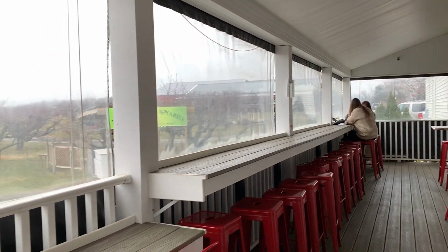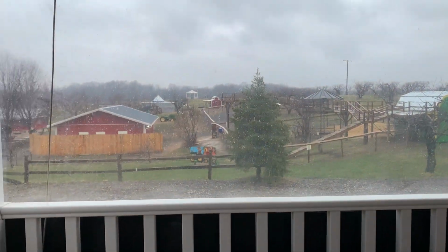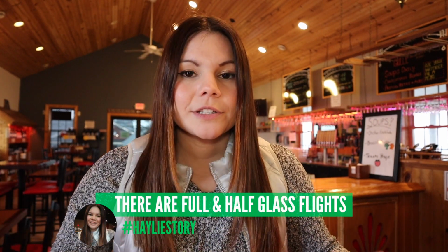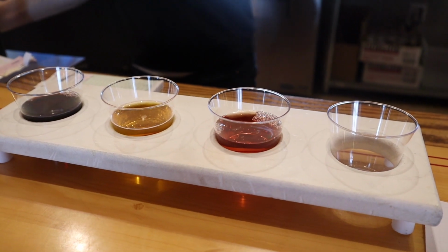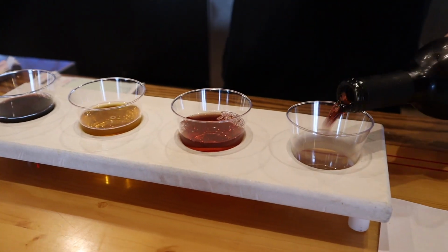Now, I chose to be inside, but they do have a heated outdoor patio, and it's really great. You can just see outdoors where all the play area stuff is. But I'm inside. It's nice and quaint. I'm really loving the vibes here. So I went with a flight. Now you can do a half glass or full glass. I went with a half glass. And in addition to the wine, you can also get hard ciders. So that's what's kind of cool about the flight, is you can mix and match.